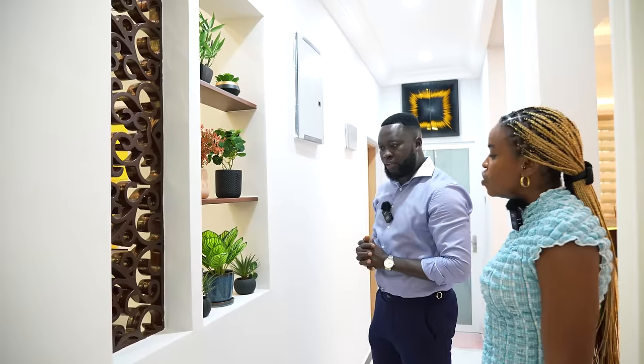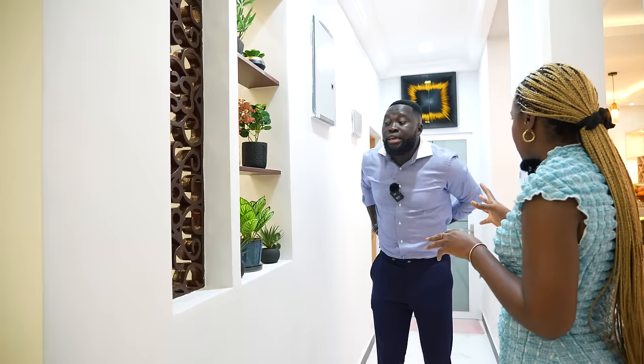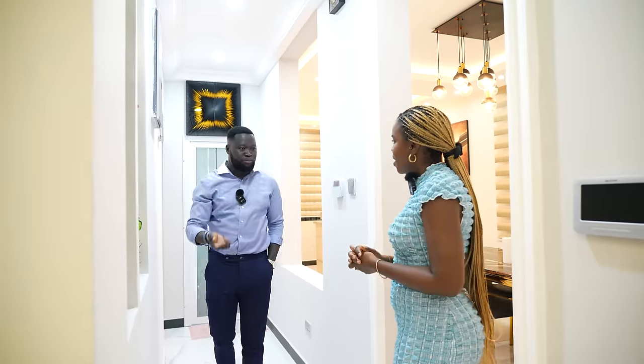Really nice. Yes. So this was all the concept of the decoration and everything was all you guys. Yes. Okay. The Royal Kingdom Estate is a one-stop shop. We design, build, and decorate. So in-house, we have almost everybody. We have electrical engineers, civil engineers. We have a POP or plasterboard expert.